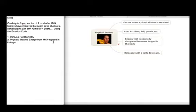Now, are you sitting or standing, or where are you right now? I'm sitting right now. You're sitting. Let's just take a look. With a physical trauma energy like this, those kidneys have got to be unhappy. Let's ask, did we release that physical trauma energy? Yes, we did. Is that left kidney happy? No. Right kidney happy? They're not happy yet, but let's just see what else shows up.